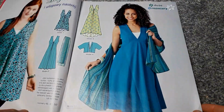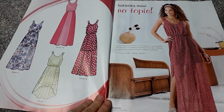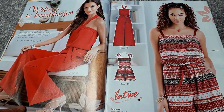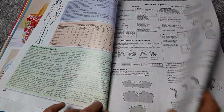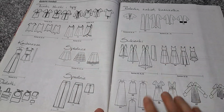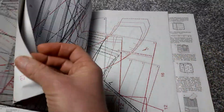So just a quick leaf through this magazine. You might recognize all the patterns that are Simplicity patterns. They're quite nice. Mostly not in my size, so I'm probably not going to make most of them. But considering that it's less than £3 for all the patterns, it's still a good deal. That's all the line drawings, so quite a few patterns here, including bags. And the instructions are very clear, but you have to trace them from this sheet or sheets that you have in the middle of the magazine.